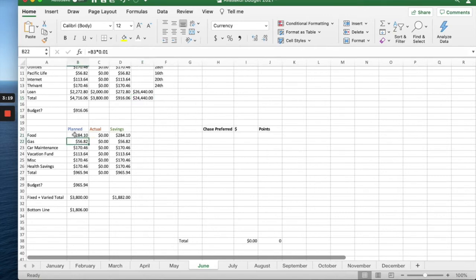Food is 5%. Gas, I told y'all I would move to 1%. Or what did I say? I'd move to 1%? I don't remember. Anyway, gas is 1%. Car maintenance sinking fund 3%. Vacation fund, I think I moved down from 3% to 2% and put that extra 1% on the loan. Miscellaneous is still 3% because you just never know what you're going to need it for.